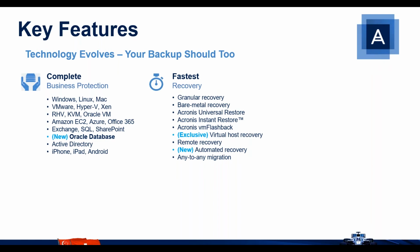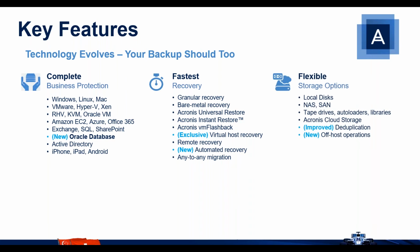We've also got things like virtual host recovery. A lot of people obviously back up VMs within, let's say, a Hyper-V or a VMware host. We can actually back up the whole host. So if that hardware fails in any way, you can do a full recovery, including all of the VMs within that box. We can also do remote recoveries. We have automated recoveries. And again, we can do any-to-any migration. And flexible storage options, as discussed, no matter where you want to put it, we can put it there.